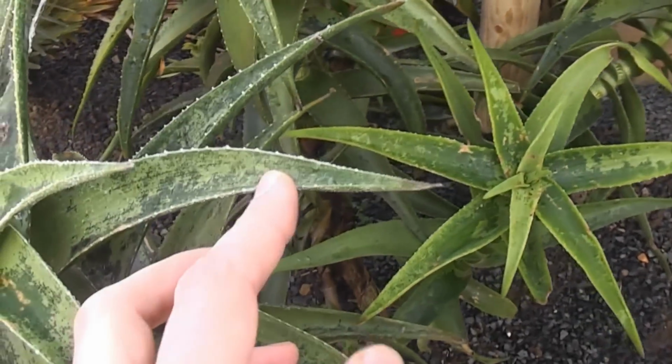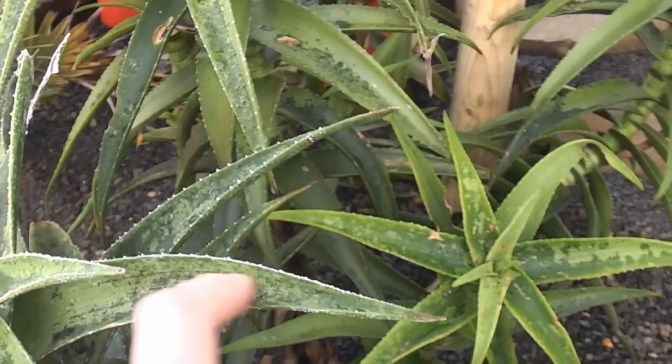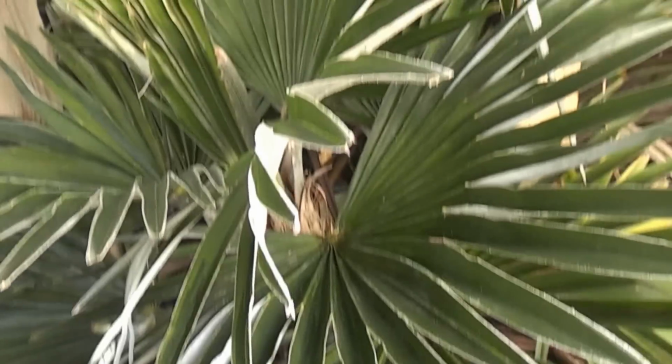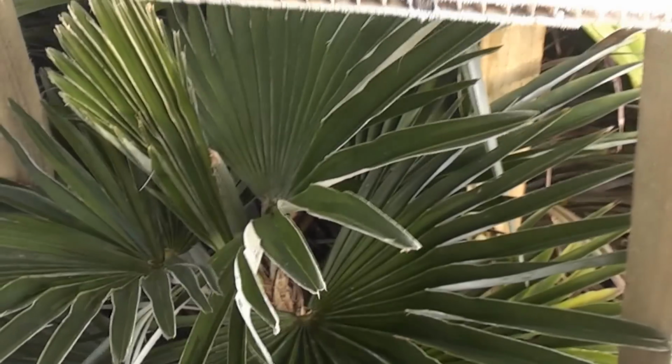That's a Jubaea again. And under here we've got the aloes, which are totally fine. They've gone this colour, so it's 2 shades of green where some cells are frozen and the water's come out of some of the cells. But they'll be fine once they defrost. And we've got the Princeps, true Princeps under there. Pure white underneath.